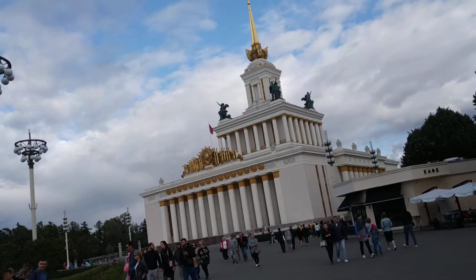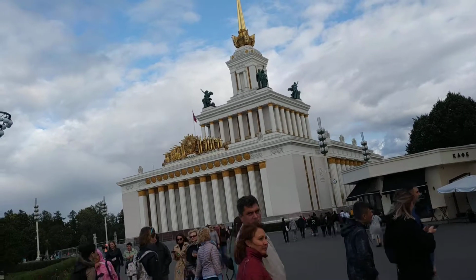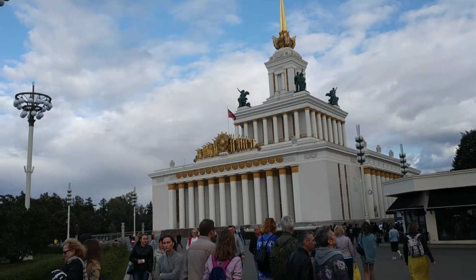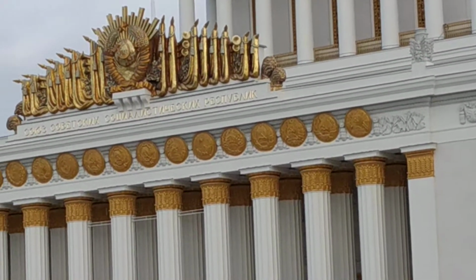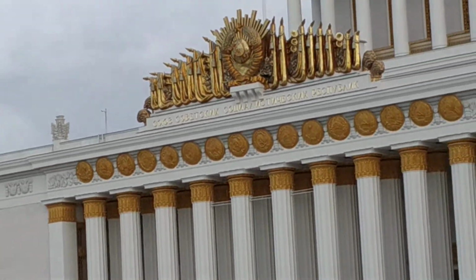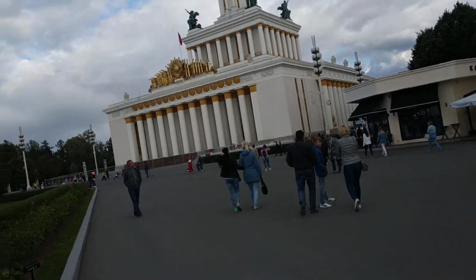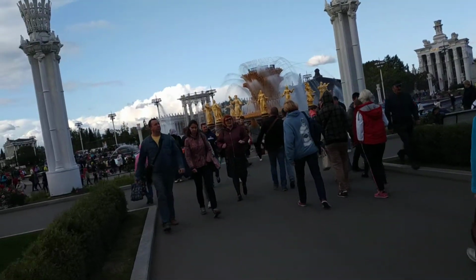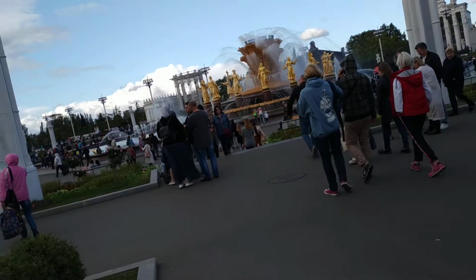This is the central pavilion, which is dedicated to the USSR as a whole. And these tokens are also dedicated to each of the republics, except one. Because when it was constructed, there was another republic which later became a part of another one. So it has a complicated history, but it's a very interesting one.